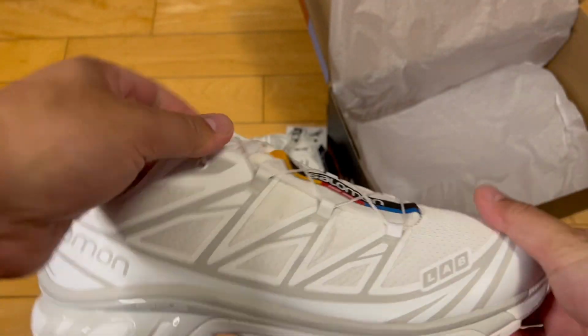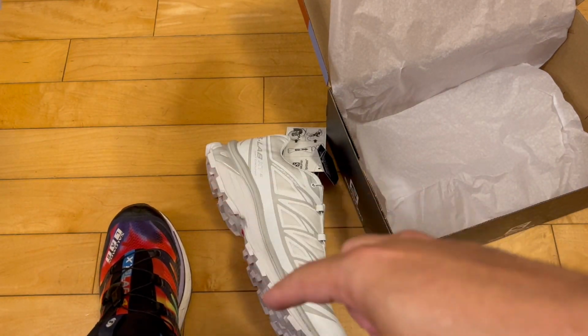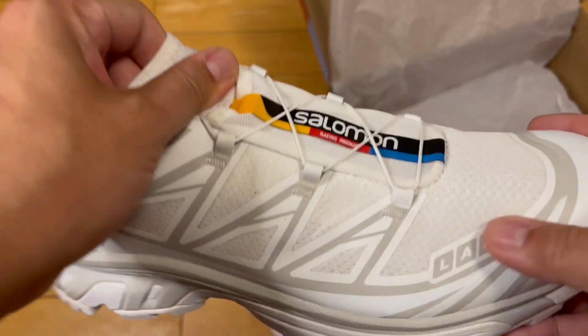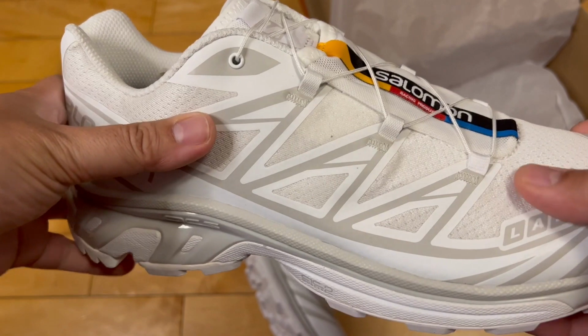Okay, first we'll go over some details on this shoe. Then we'll start to compare them to these, which I haven't worn a ton. We'll talk sizing, talk price, etc. Yeah. So, right here you have this.